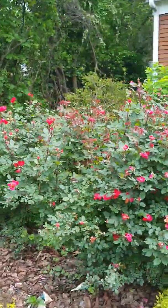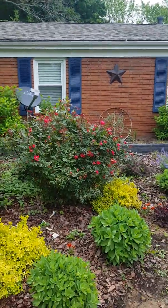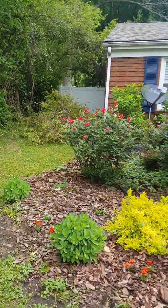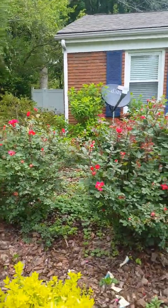Knockout roses, as I said before, best bang for your buck, especially if you want color all season, non-stop color, and if you want something fast growing.